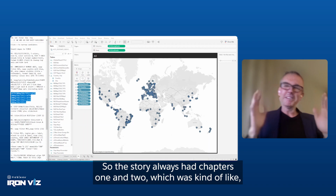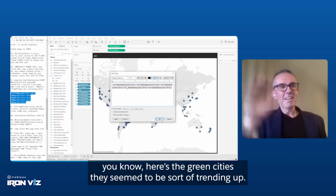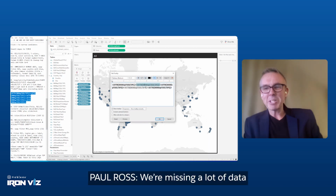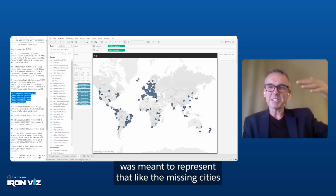But yeah, so the story always had chapters 1 and 2, which was kind of like, here's the green cities. They seem to be trending up. Things seem to be going well, but wait for it, slow reveal. We're missing a lot of data. And so that empty space of the bar chart was meant to represent the missing cities.